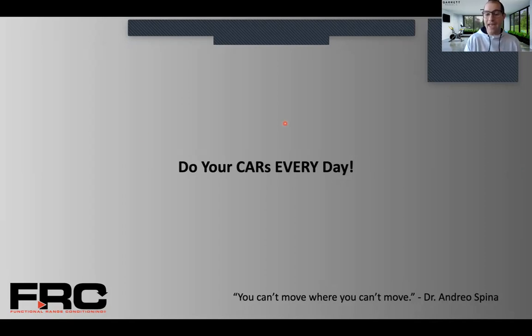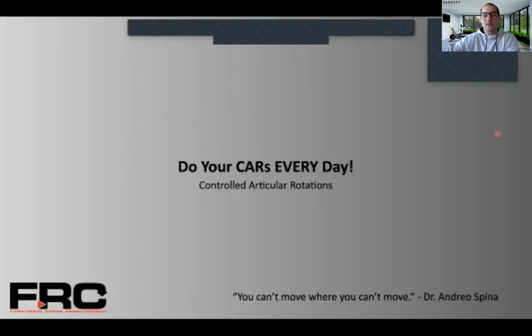In addition, we want to add some type of movement, right? Remove the harmful stimulus or the trigger of your tightness, add something that's going to allow you to move through your body's full range of motion. This is called CARS, controlled articular rotations. It's created by Dr. Andrew Spina, who says you can't move where you can't move, right?